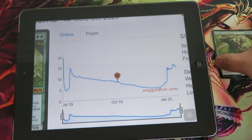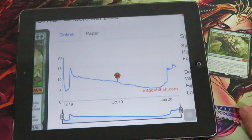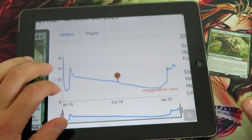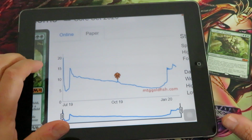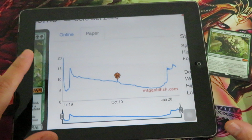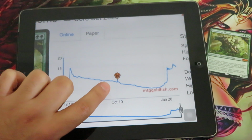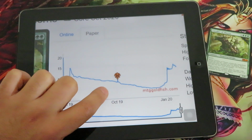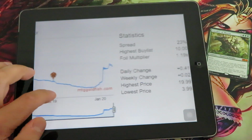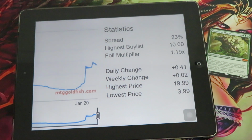Obviously, having a card that needs 3 green to cast is a very difficult card to cast, especially if you're playing with 2 color decks, even in standard. But for some reason we see a spike in price to around $15. It seems that during that time this card was being played in standard quite successfully, until over time the card was dying and the price was decreasing drastically. When Throne of Eldraine was released, we see here a very big drop in price, where the card really and truly was being traded at around $3 to $4. The lowest ever reached was literally $3.99, that is $4. Highest $19.99, that is $20.